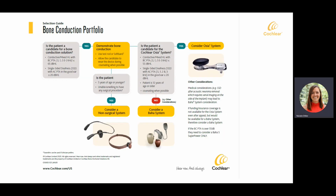Here is a flow chart on the bone conduction portfolio. So it's really like a selection guide or a resource that you as a professional may reference when considering the solutions for a patient or a candidate of yours. So starting on the left, you might first just wonder, is this patient a candidate for a bone conduction solution? So you would think if they fall into either the single-sided deafness category with their better ear having an air conduction PTA of 20 dB or better, or do they fall in that conductive or mixed hearing loss with a PTA of 65 dB or better?